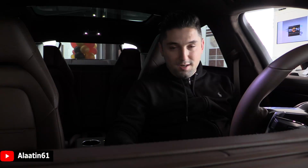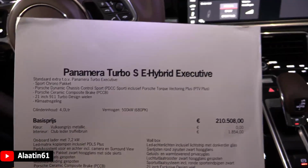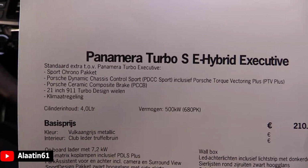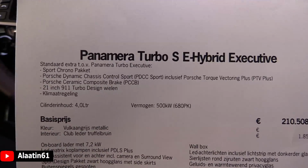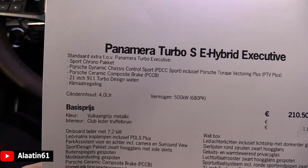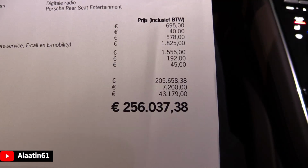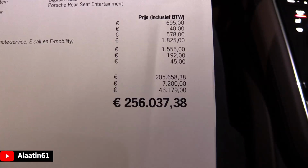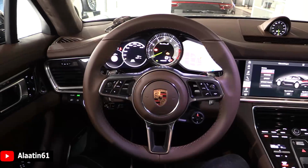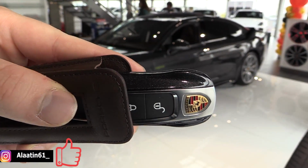The price for this car, let's take a look at it. This is the Panamera Turbo S Hybrid Executive. It comes standard with the Sports Chrono Package, PDCC Sport Torque Vectoring Plus, ceramic composite brakes, 21 inch turbo rims, 256,037 euros. And this is how the key looks like. This is the Volcano Gray color of the car.